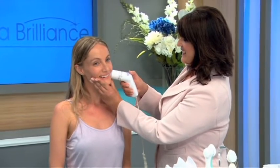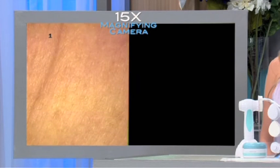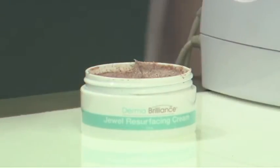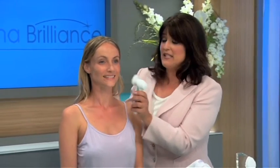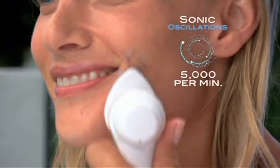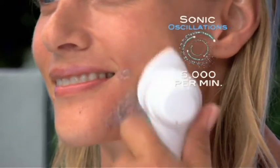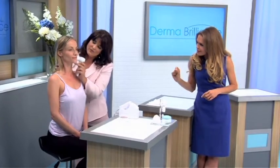What we're gonna do now is take a picture of Liz's skin with a special camera that magnifies it 15 times. Okay, got it. Now I'm going to give her a quick DermaBrilliance treatment. I'm applying the Diamond and Garnet Infused Resurfacing Cream with the Sonic Beauty Wand to the areas we took the before picture of. And let the DermaBrilliance Sonic Exfoliation System bring out that natural glow. You can begin to feel the resurfacing. How does that feel, Liz?